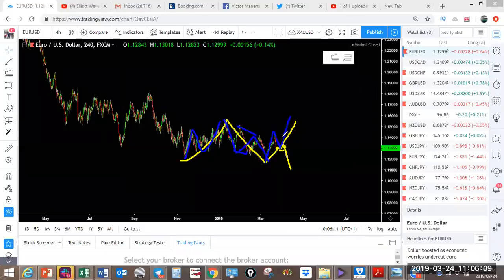So impulse to the upside, you are looking for a corrective structure to enter to go and retest the top. Correction from current levels, you're looking for it to play out as a running flat, the whole move here, and then you come down and retest the low here. So that is how simple it is to follow these both alternatives.